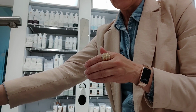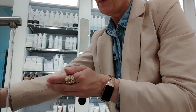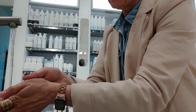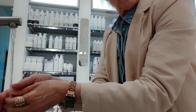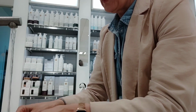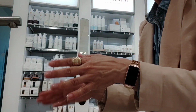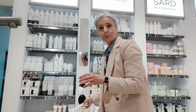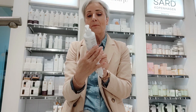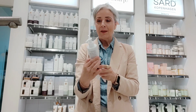First, I want to wash my hands, and it's so nice here in the store. You can wash your hands, and it's so nice when you get down in the cream. It's not so bad with the eye cream, but with other products, if many have touched them, so. And this smells so lovely. It's the hand wash. I absolutely love it.